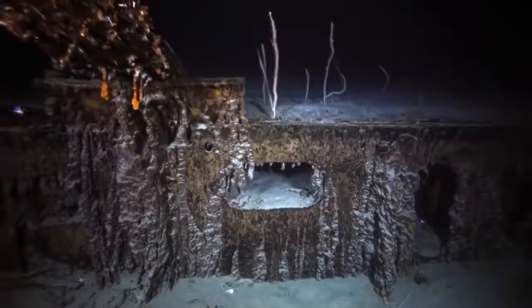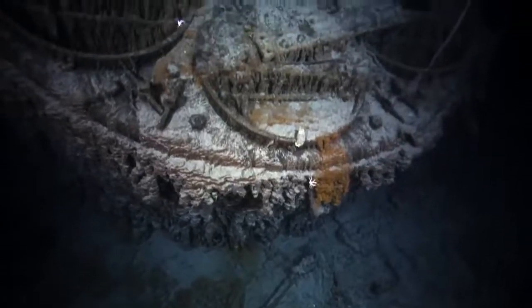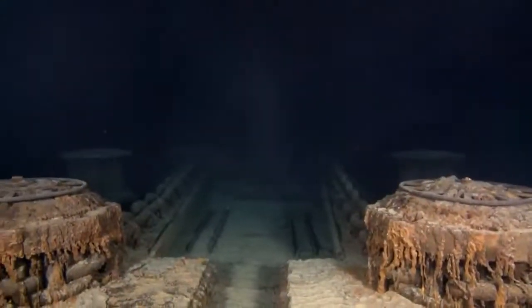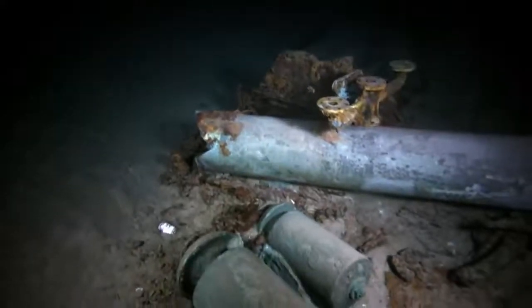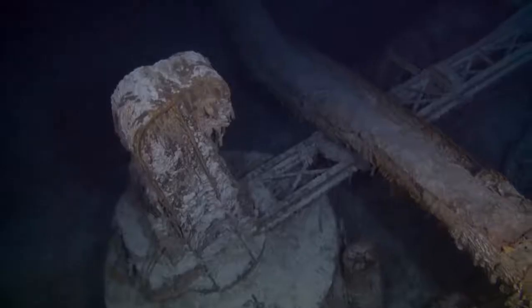It gives you that feeling of size and immensity. For the first time, 3D cameras and advanced sonar technology capture startling new information. This mission really gave us the ability to finally understand the Titanic wreck site. Never before seen sections. The 3D made it real and tangible. And thousands of missing pieces. It's a time capsule. You know that this object was used in 1912.